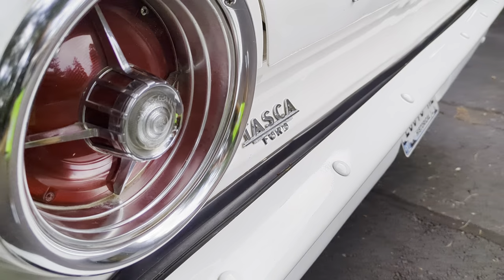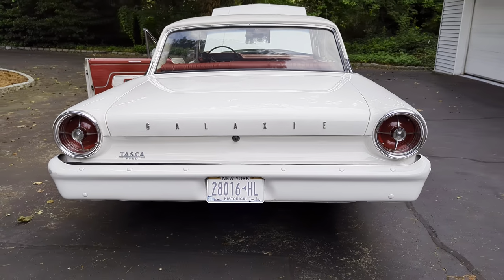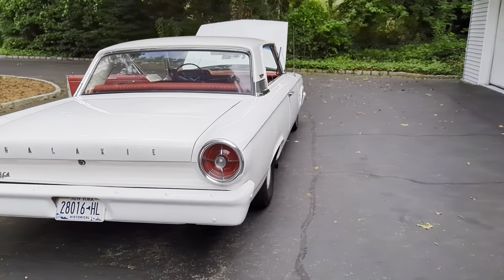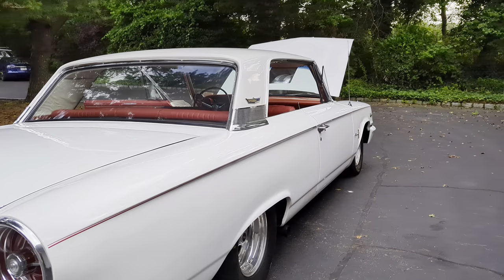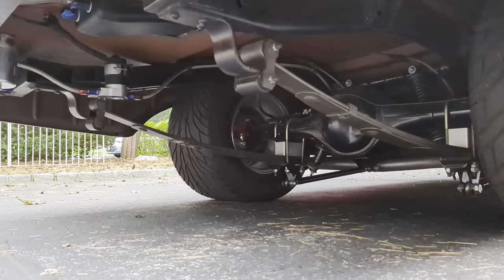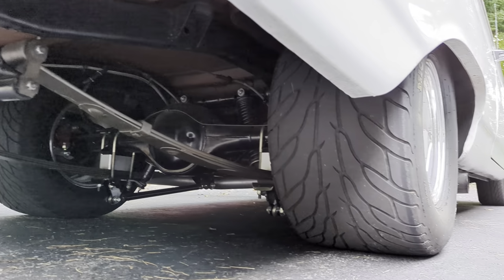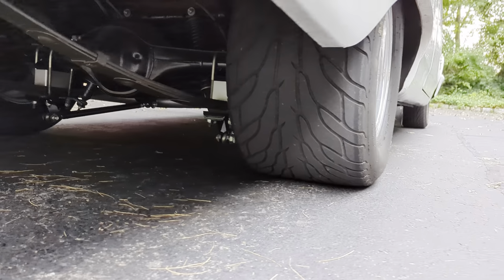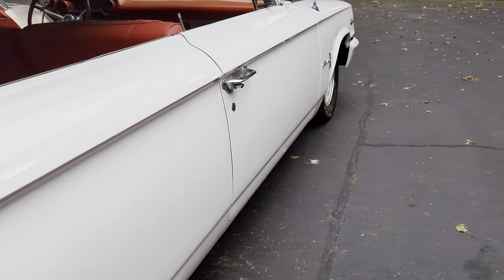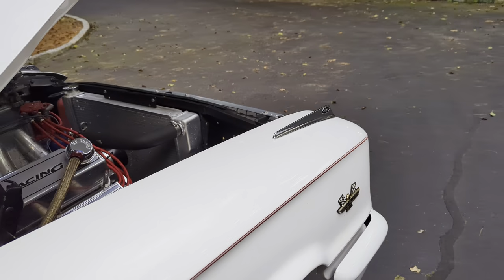Love these tail lights too. Everything in this vintage was jet inspired. Caltrac under there. All the floors and everything are all brand new on this car. Man, there's some beef. Body's super straight. Paint's very, very respectable. Not perfect, but nice as it could be.